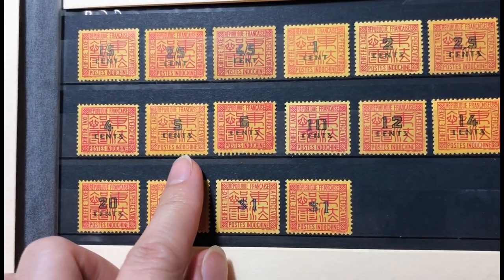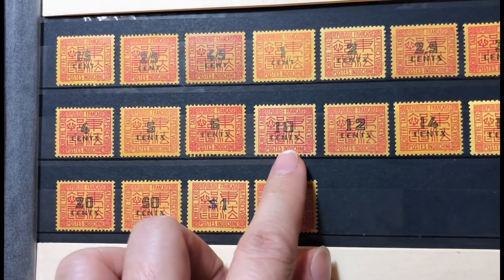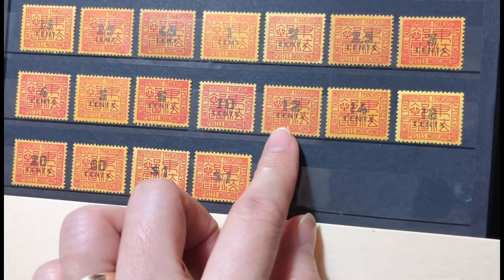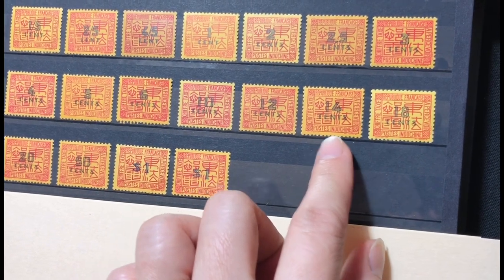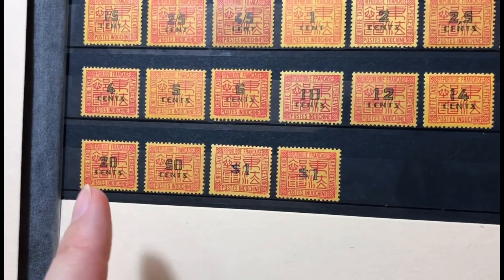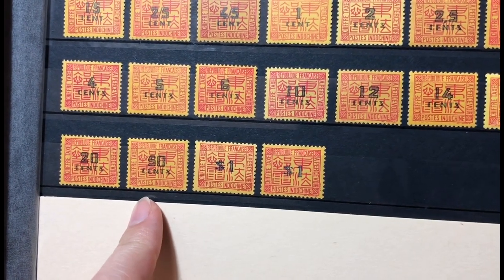J65 is a 5 cent. J66 is a 6 cent. J67 is a 10 cent. J68 is a 12 cent. J69 is a 14 cent. J70 is a 18 cent. J71 is a 20 cent. J72 is a 50 cent.